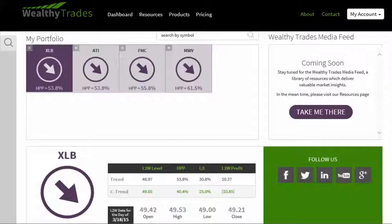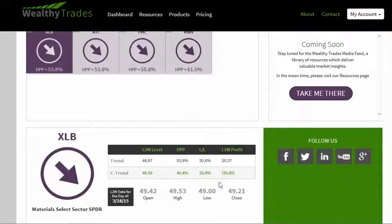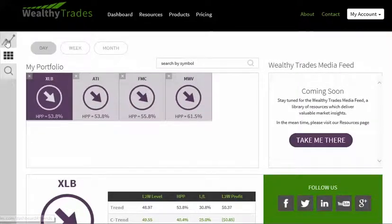So here's what I would do when I do go into the XLB, because it loses money there. If it hits 49.55, I'm going to use that as a stop level. And if it doesn't hit that, I'll hold it all day long. And I'll look to short at the open and also short if it hits the trend side. So that is the game plan for today.